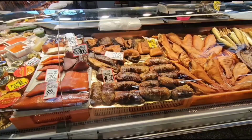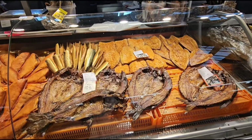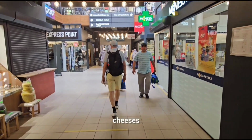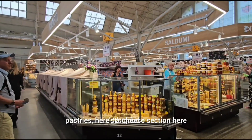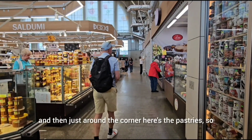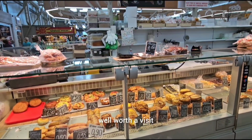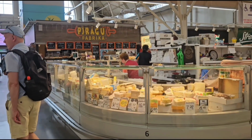Here's a market. It was one of the biggest markets in the world, in fact. Still pretty large. Sell fresh fish, cheeses, pastries. Here's the cheese section here. Then just around the corner, there's the pastries. So it's well worth a visit. Some fruit and veg as well.